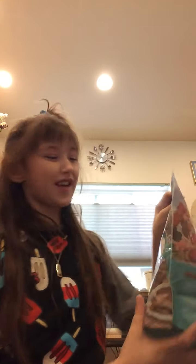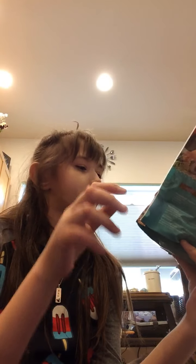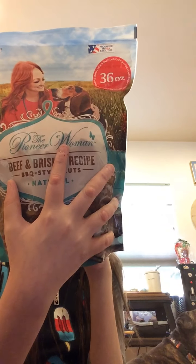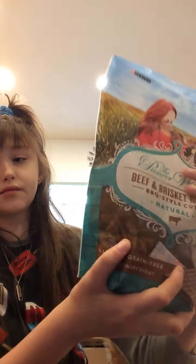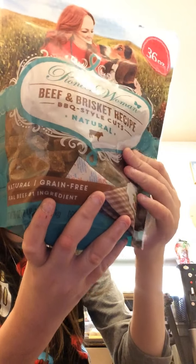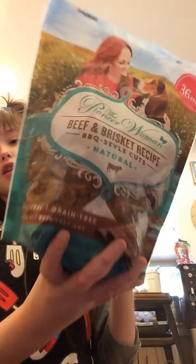Then I have eggs and Sadie actually in the kitchen with me, so we got Sadie one of these. They are beef and brisket recipe, barbecue style cuts. What flavor is this? I think it's real beef recipe, number one beef recipe. These are what the treats look like. So, we got some of those for our doggy.